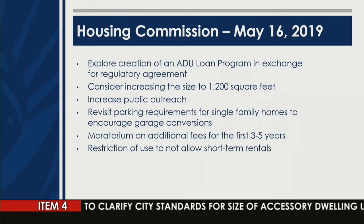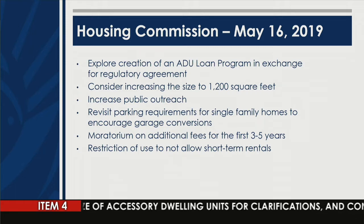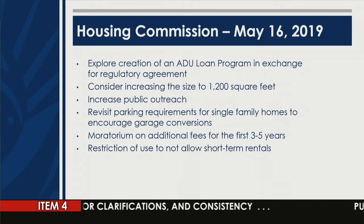Yes, that was always the intent, even at the Housing Commission. The Housing Commission had requested that we do a presentation on where we are with the ADU amendment. We did ask for some feedback and recommendations. I can put on the slide what the recommendations were, as stated in the staff report. The Housing Commission had a list of recommendations, including exploring the creation of an ADU loan program and considering increasing the size to 1,200 square feet. Certain things like increasing the size to 1,200 square feet could be in the scope of the Planning Commission if they see fit to do that. Other items would probably take a little more input and direction from City Council.